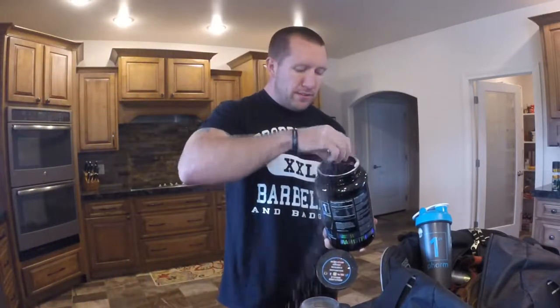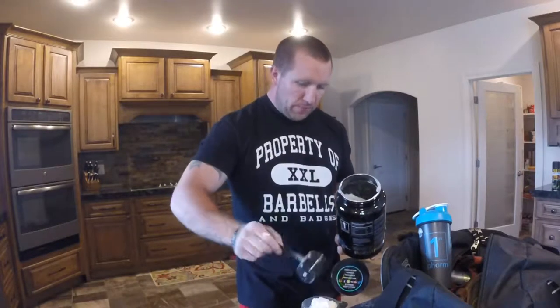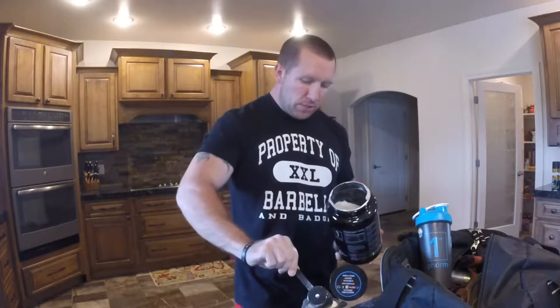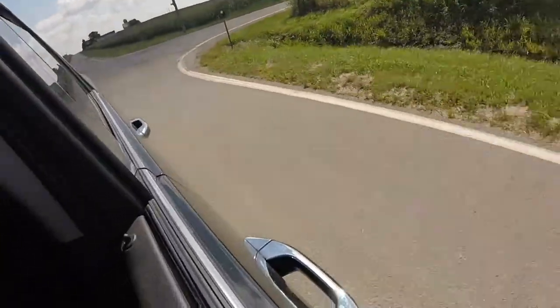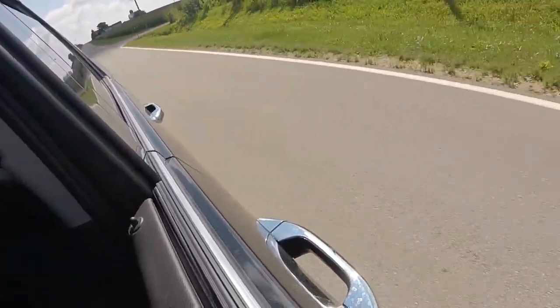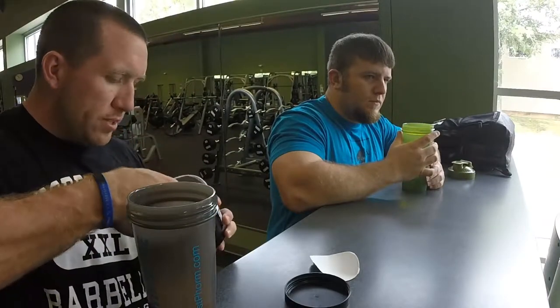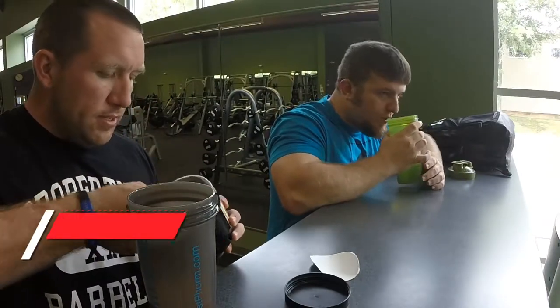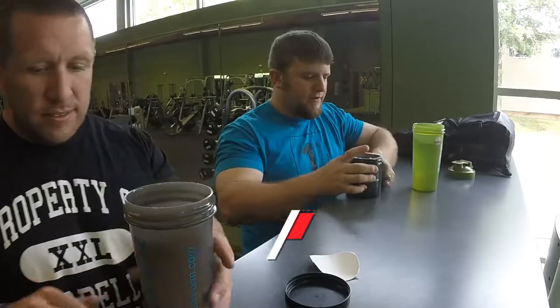All right, some cherry lime. This is gonna be amazing after a killer workout. We're gonna do 1.5 scoops here. I just opened it. First one, alright. Thank you, sir. Yep.